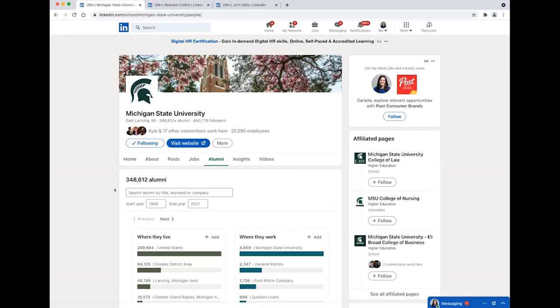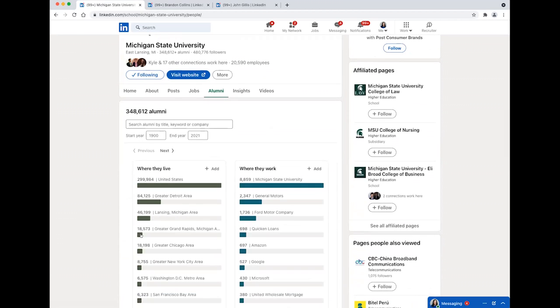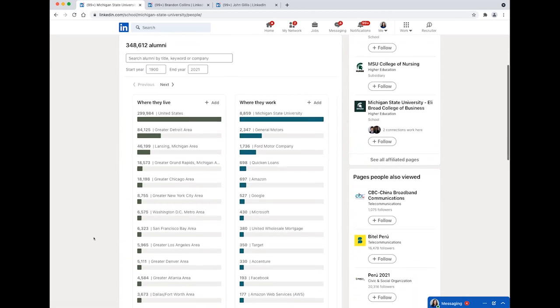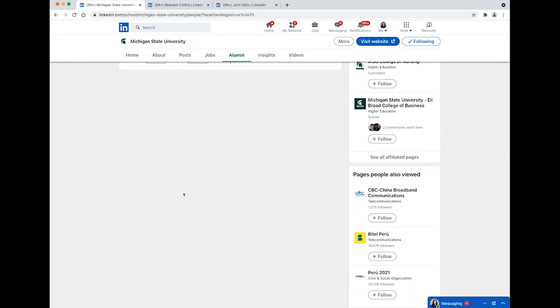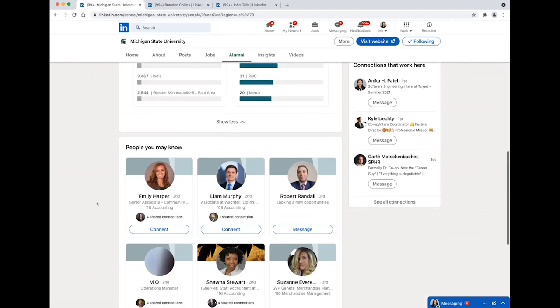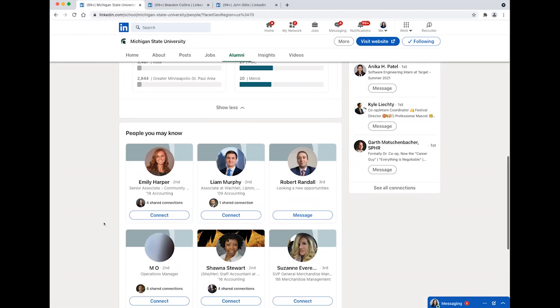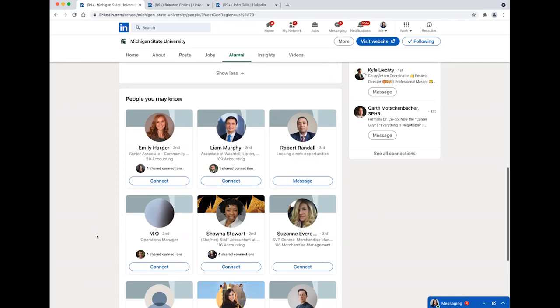So you simply click on that tab, and LinkedIn already starts to provide you some really easy ways to start to connect to people. So for example, say you are looking to move after graduation, you want to live in the greater New York City area, and you're interested in companies in the greater New York City area. You click on this and then start to look down here. You can start to see all these different folks that are tied to, because again, you can set your location preferences on LinkedIn, all of these folks are tied in some way to the New York area.